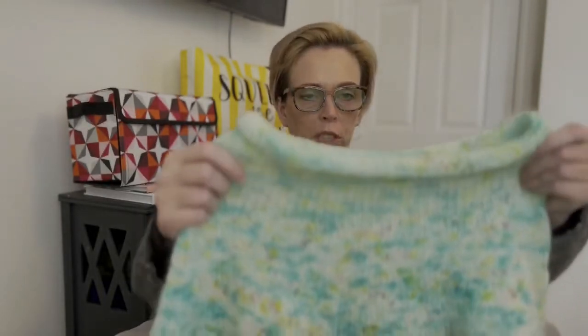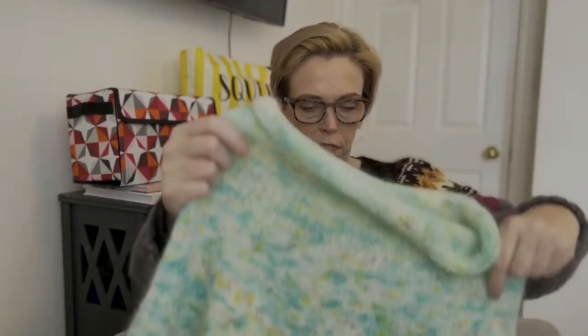You just cast on. There's no ribbing or anything like that. So as you can see, the top just kind of rolls down. So that's kind of cute. And again, the yarn is a fingering weight yarn held double with a mohair. And I didn't have any yarn in my stash that I thought was appropriate for this project. I really wanted something springy and speckly and fresh colors.